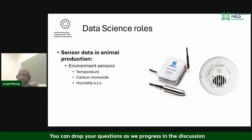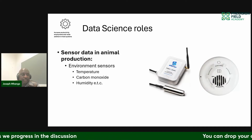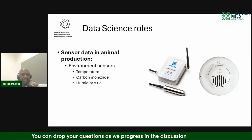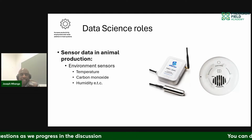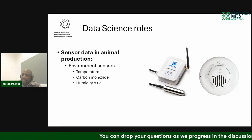And animal scientists are also interested in carbon monoxide monitoring, because too much carbon monoxide can be very detrimental to the animals, just like it is detrimental to us humans. And that can affect the productivity of your herd, and many other things.